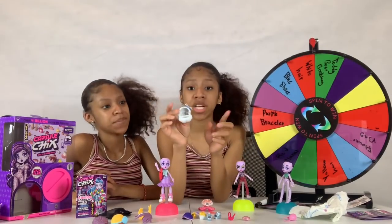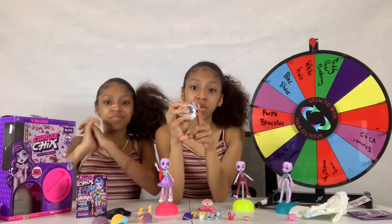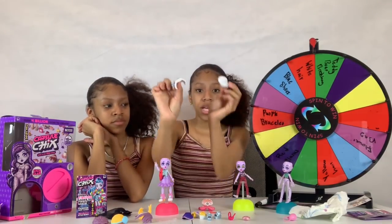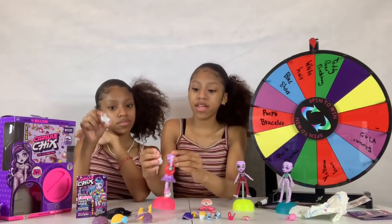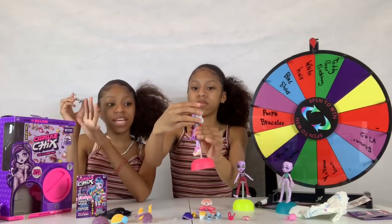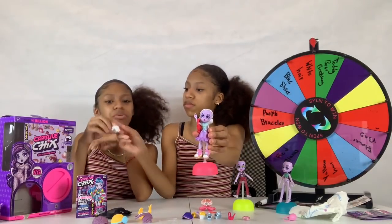Oh, all right, so she got this white hair piece. She has a cute little silver flower on it, so you know the drill. It comes in two pieces, so just put the back end first. Really easy to put together, so the little kids don't really have a problem with that.